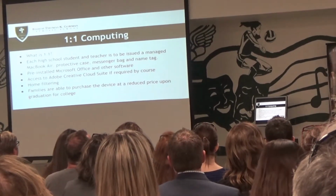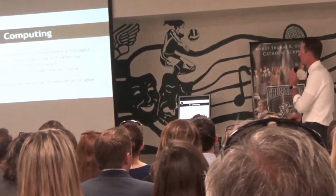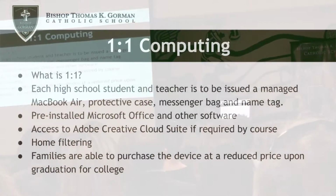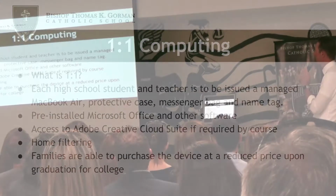So these are exciting times at Bishop Gorman. And one initiative we have is one-to-one computing. So what is one-to-one? That simply means the school purchases a device that's managed by us, and we issue that to the student. In our case, each high school student and teacher is to be issued a managed MacBook Air, a protective case, a messenger bag, and a name tag.